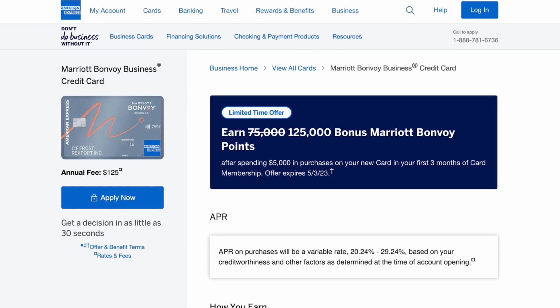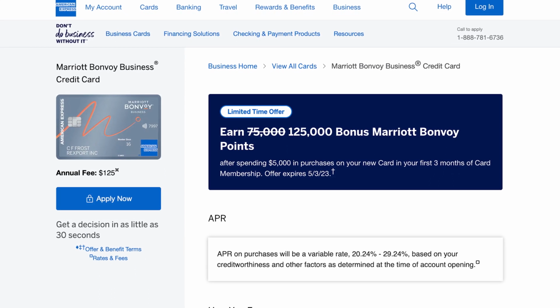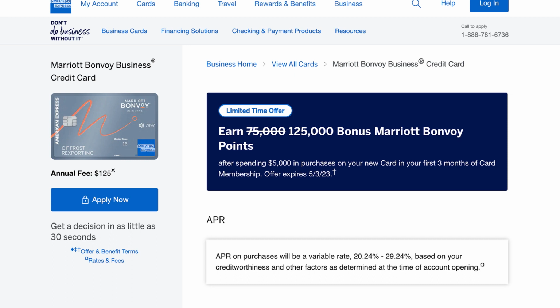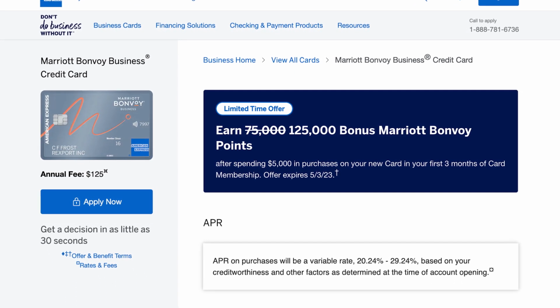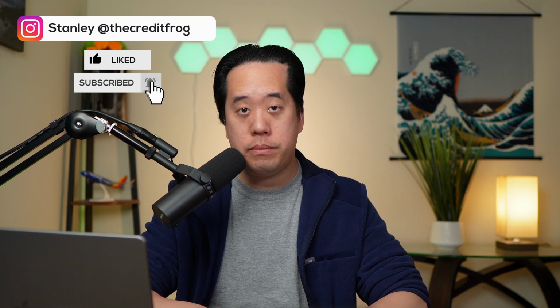So I recently found out that a limited time sign-up bonus offer of 125,000 Bonvoy points was available on the Marriott Bonvoy Business card. And since I was waiting for an offer like this before applying, I decided to jump on it right away. But just like my last application for the Hilton Honors Business card, this application was also not straightforward. So let's go on another credit card adventure, and I'll explain why I wanted this card, what made this application so difficult, and how I was able to navigate through multiple credit card denials.